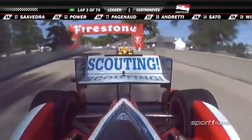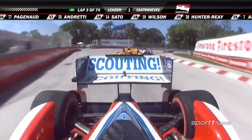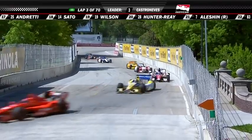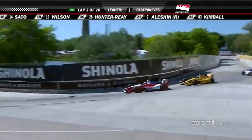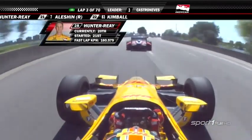You have to be patient in a place like this, as we saw in practice. If you get offline just a little bit, as they say, those walls come out and bite you. You do not need that if you're in a run for the championship. He has to collect as many points as he can every time he's in the race car, Scott.